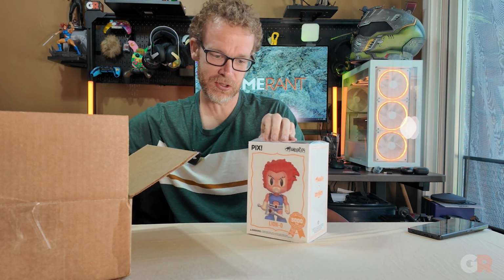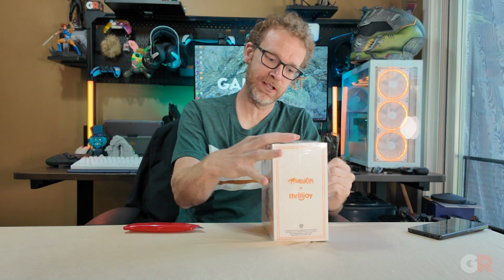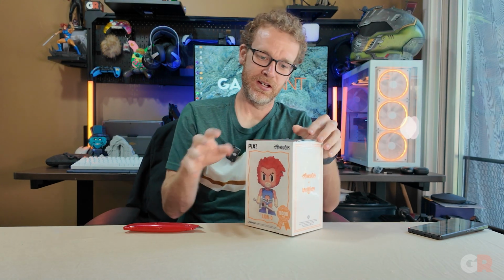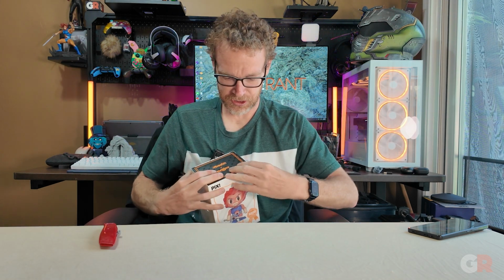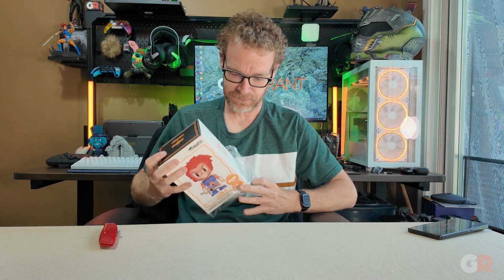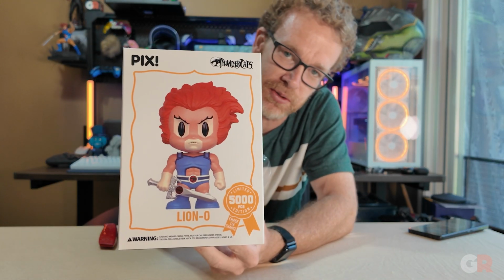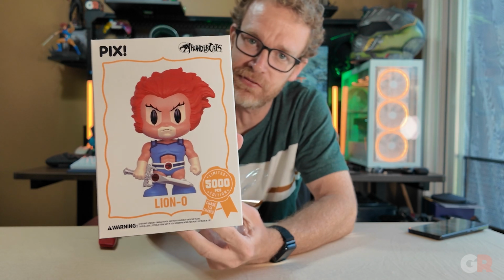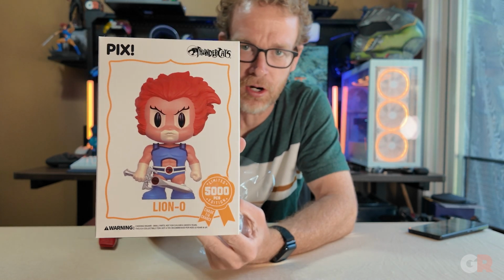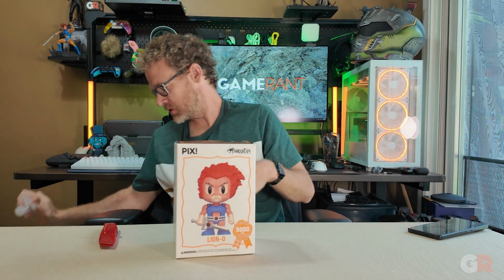Let's get into it. Let's crack it open, see what it looks like. This is definitely going to go on the shelf of collectibles with all my other Thundercats items. I've been super curious about Thrilljoy's stuff, and I like the vibe. I think the design is super cool. We featured it on GameRant.com. They have these painters or artists set that was like a diorama. If you want to check those out, those are, I believe, on the way.